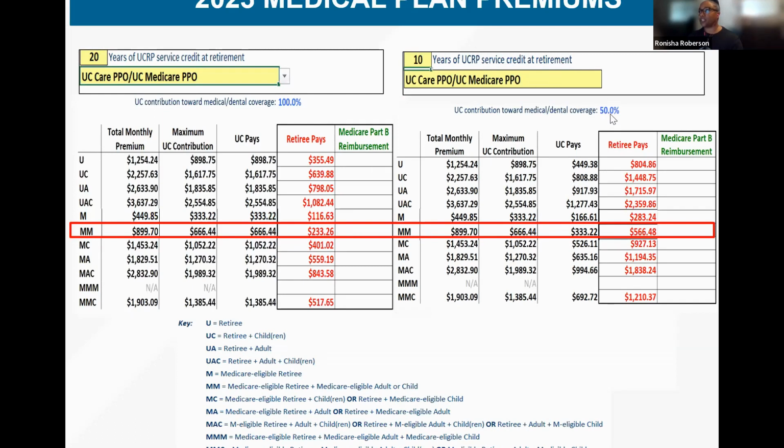Somebody with 50% UC contribution, they're only going to pay half of this max contribution. So they're only going to pay $333.22 of that $899, which leaves the retiree to pay out of their pension check $566.48.